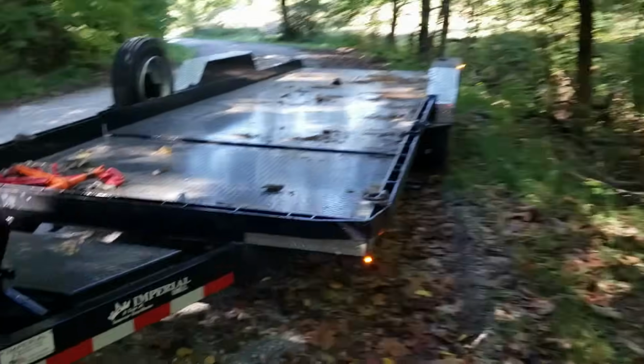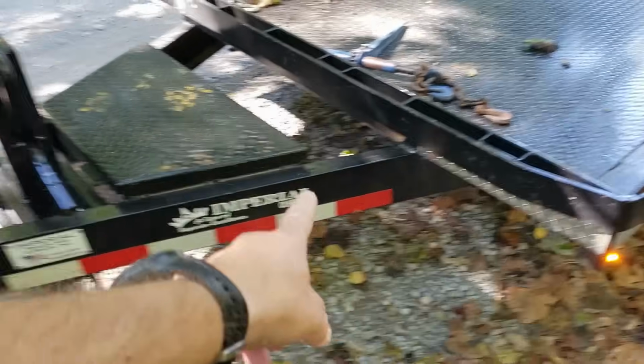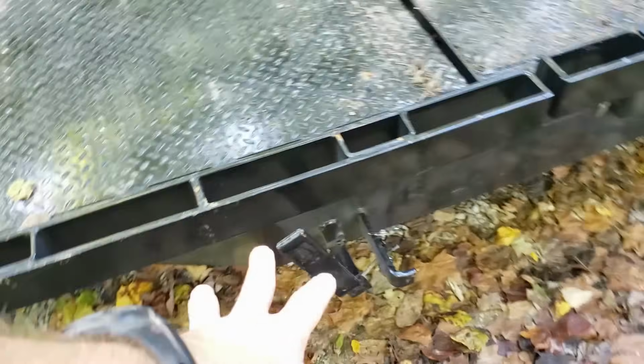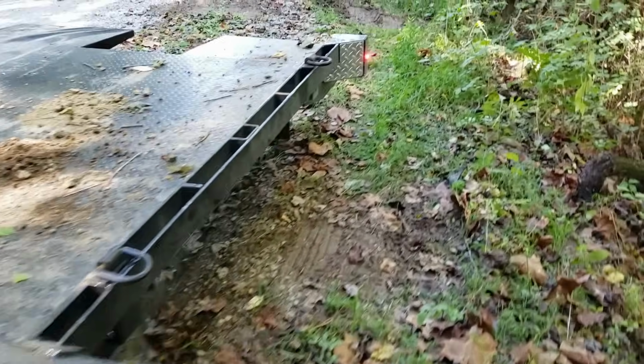Alright, four-wheel low worked, that pulled me out. Let's see if we got any damage. I pulled from right there. Yeah, just a little peel of that sticker. That light's still good. Didn't come near the handle. These lights are still good.